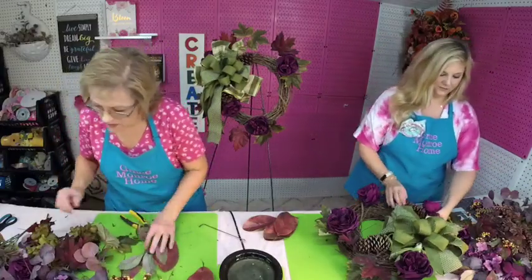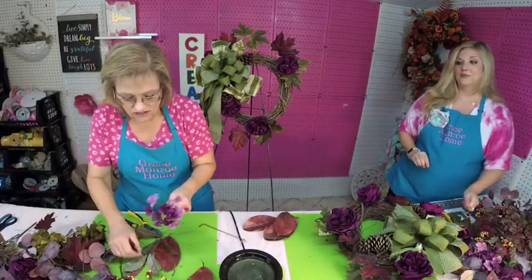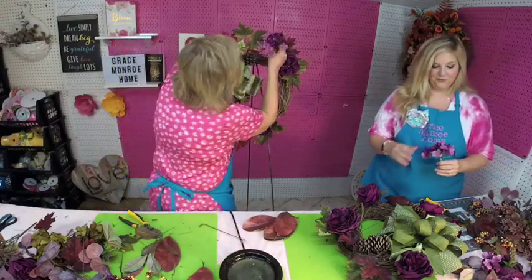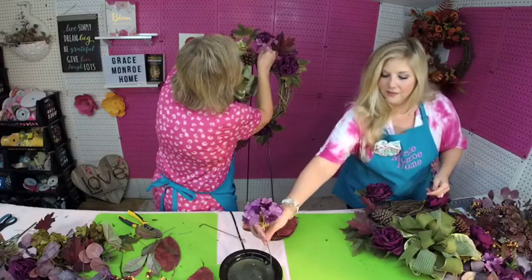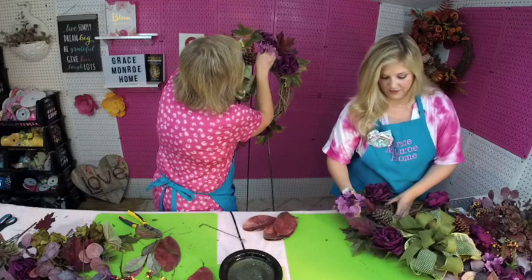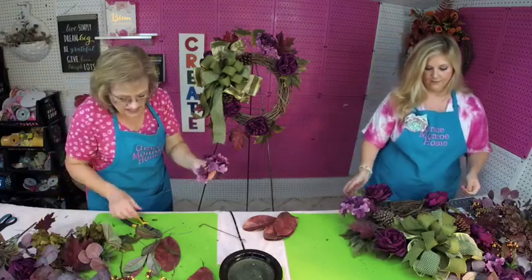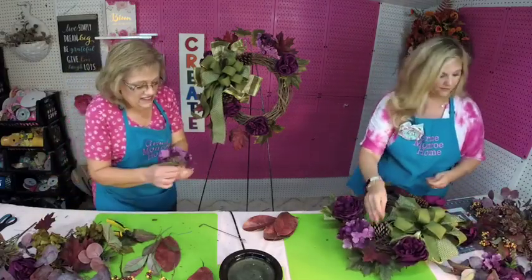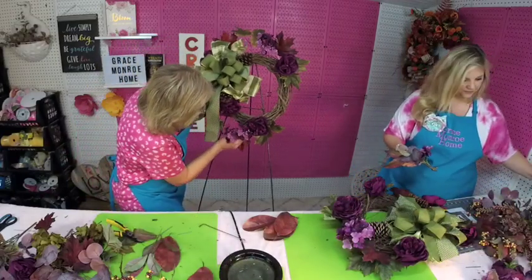Okay, where did my purple hydrangeas go? Here they are. Uh-oh. That is wanting to come undone. There we go. So I am going to put one of my hydrangeas right up here in the top. Just right in there. And this one I'm going to bring right down here in the bottom.